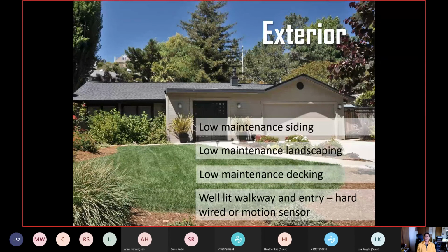The biggest caveat to low maintenance decking is it is very expensive, and also the spacing of the deck joists has to be closer together versus your typical 16 inches. I think they have to be about 12 inches with the low maintenance decking, something that every manufacturer is a little bit different on.